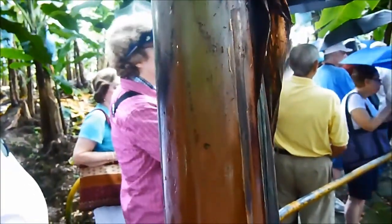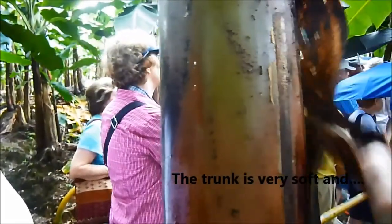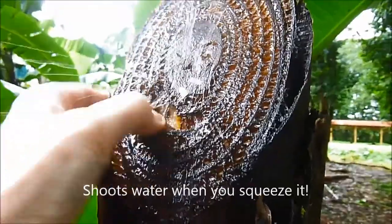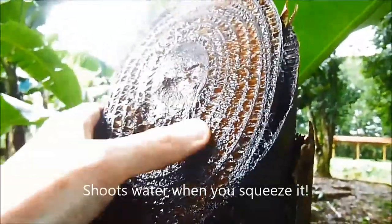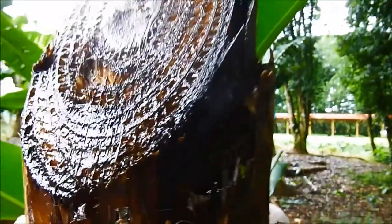It's a fiber with water. Okay, just peel it, so we can go to that other area. Very, very soft. You see the way water comes spritzing out when I squeeze it. Right. Yeah. Very fibrous.